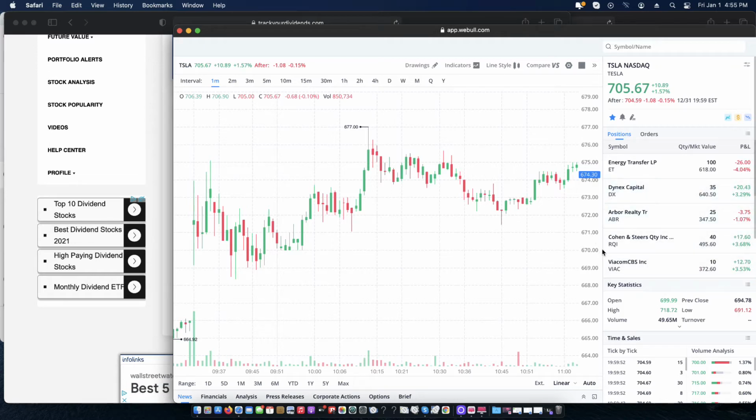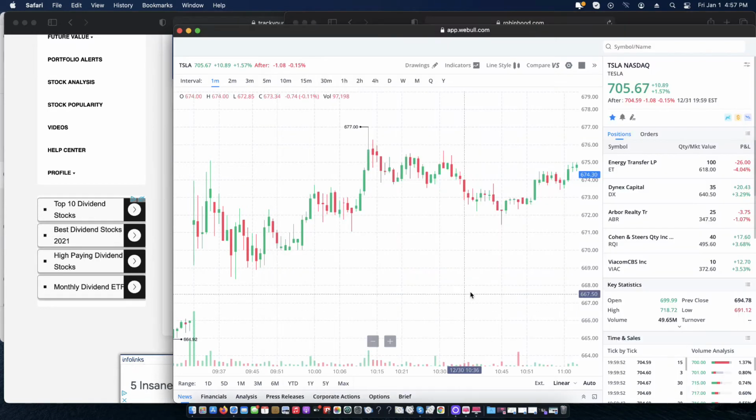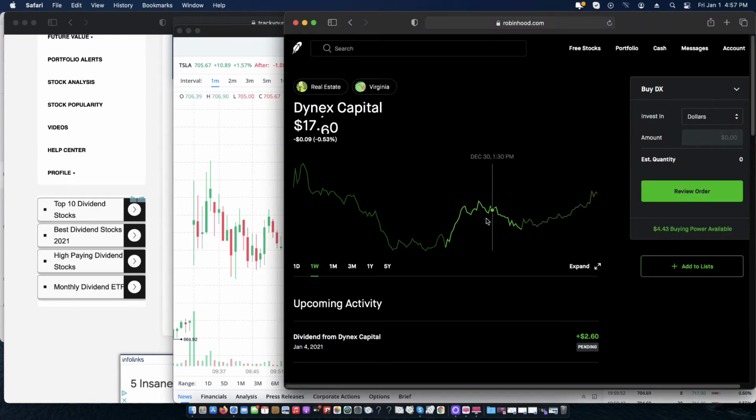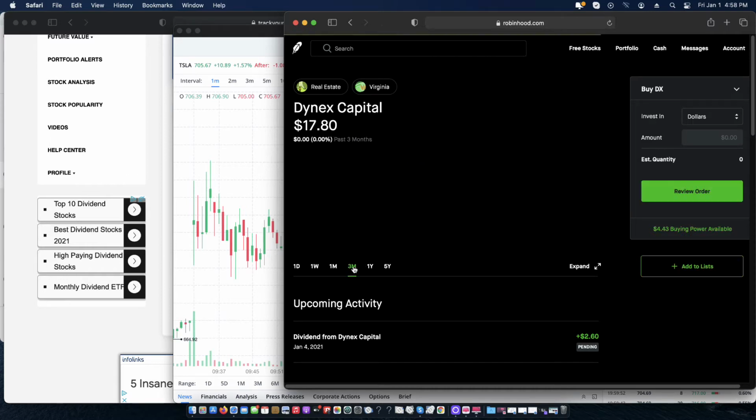So this month I've purchased 15 more shares of Dynex Capital. Webull does not have as nice of a chart as Robinhood, but DX here has steadily been going back up. It's been staying around $17, so I decided to pick up some more shares of that. The real estate sector, been some ups and downs here, so not too bad, pretty steady.